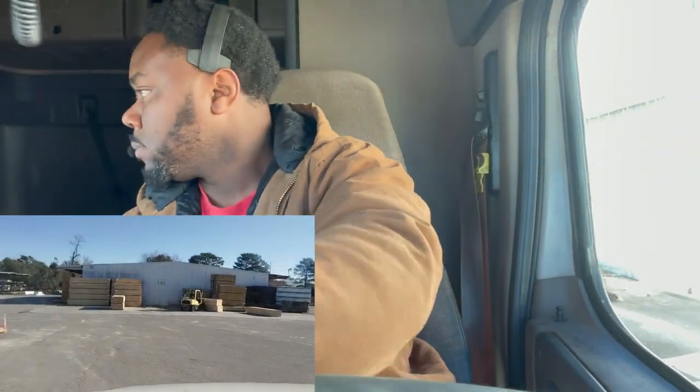Didn't even have to check in. As soon as I got out, dude told me to pull straight in. Sales counter through gates. Vendor unloading area. Straight in.